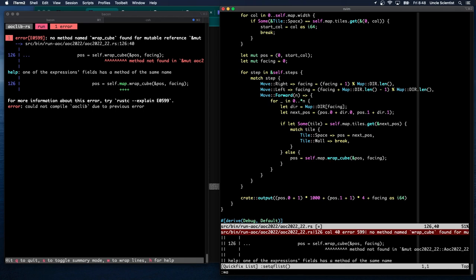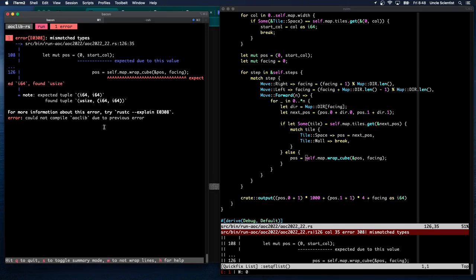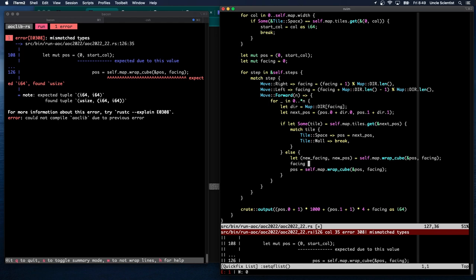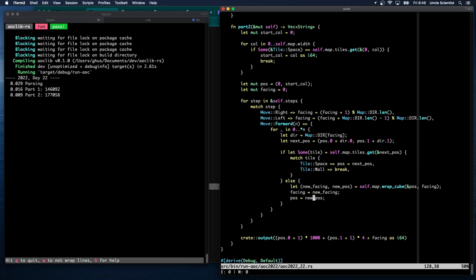Oh no, I did want it on map. What was I doing? What's the error here? Oh. Let new facing, new pause equals that. And then we just say facing is equal to new facing, pause is new pause, and we're done. Akra says you also need to update facing. Oh yeah. So it was this.